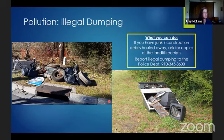There's also a bit of an issue with illegal dumping. People who don't want to pay landfill tipping fees to get rid of their debris will dump debris and trash along the creek. And here are a couple of examples.